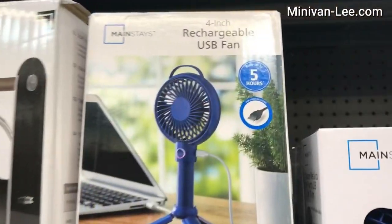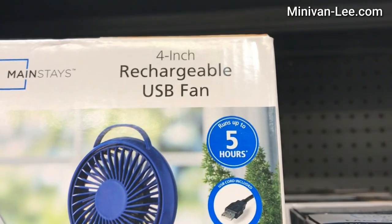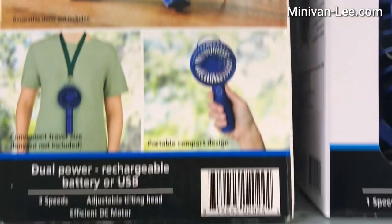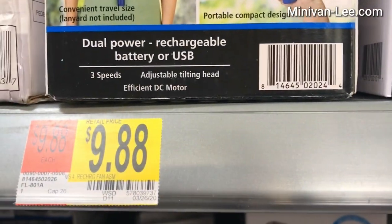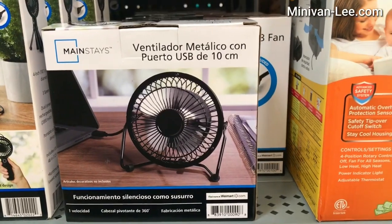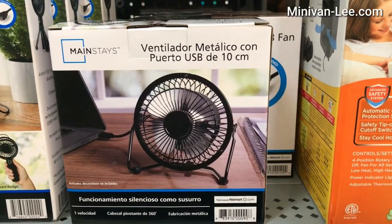5.48. Yay! Here's a rechargeable USB fan. Upright. 9.88. Here's a ventilator metal USB fan.